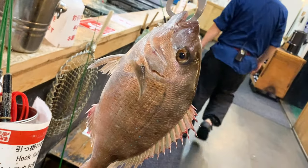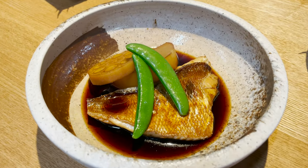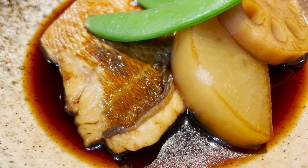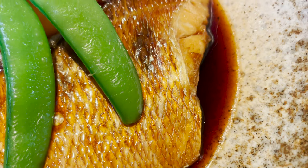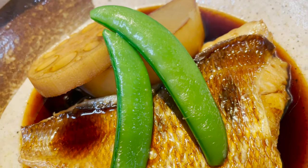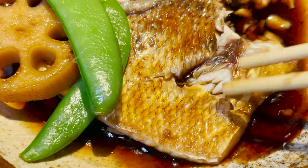I'll have this sea bream cooked into two kinds of meals. The first one is simmered sea bream. The fish is simmered with seasonings such as soy sauce and sugar. Smells sweet. It is simmered very well, so the flavor of the seasonings has soaked right in. The fluffy sea bream is so soft that you can easily cut it with your chopsticks. It also has a nice fat and melts in your mouth.